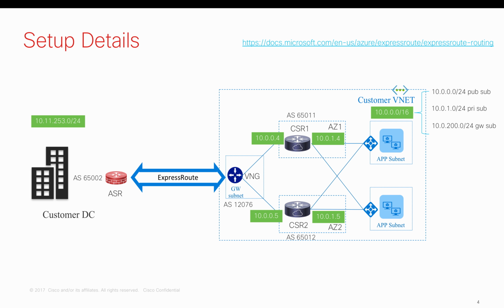So this is the setup details. Let's take a look at the IP addresses I'm using at the customer VNet. This customer VNet is running 10.10.10.10/16, so this is a large address block. I divided it into multiple subnets. I will have 10.0.0.0/24 as a public subnet, and 1.0 as a private subnet.